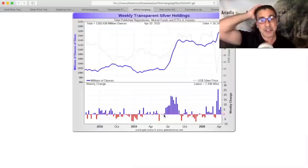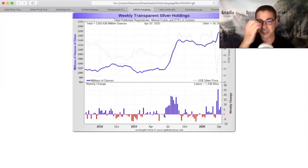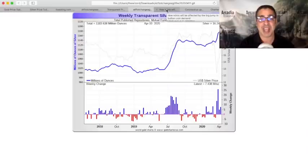If you want to make the argument, as I know many do, that the metal does not necessarily go into the trust, certainly I can understand that concern, which is why there is benefit to owning physical in a place that you have safe and have access to. So there you go on that chart.